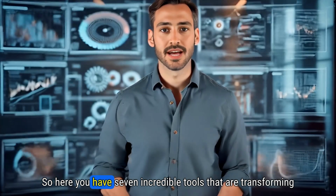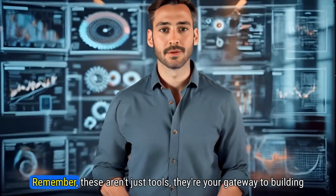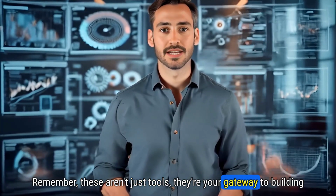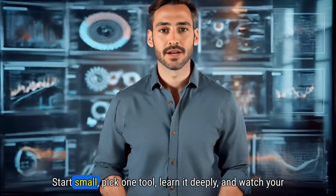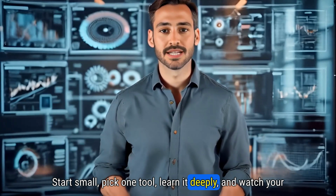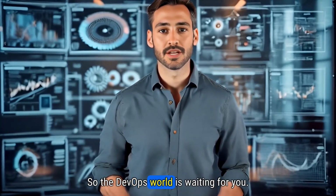So, here you have 7 incredible tools that are transforming DevOps. Remember, these aren't just tools, they're your gateway to building faster, more reliable, and more scalable systems. My advice? Start small. Pick one tool, learn it deeply, and watch your skills and confidence soar. The DevOps world is waiting for you.